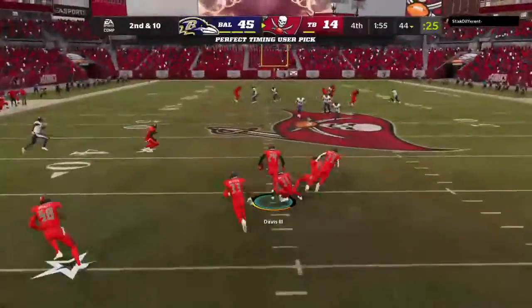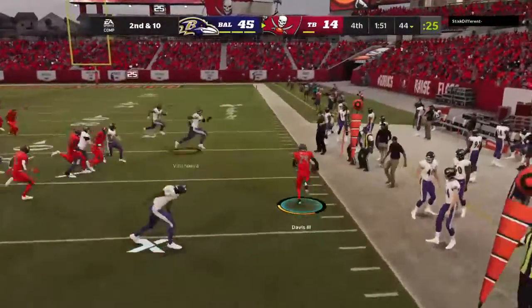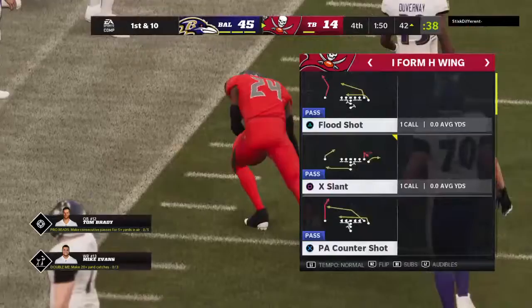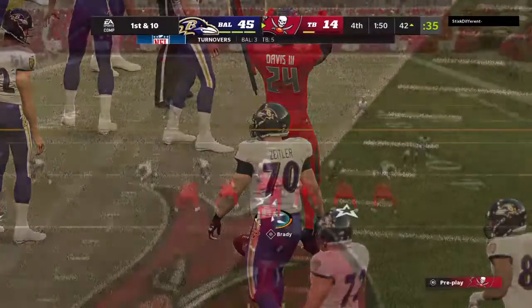Oh, for the 3rd time, Jackson going to be intercepted. Carlton Davis picks it, and they will finally get him as he's all the way down near the 40-yard line. Now they get a 4th quarter pick, a little something to hang their hat on, I guess.